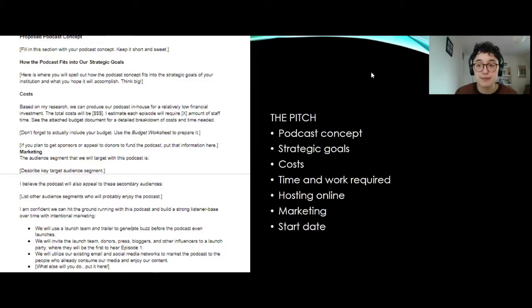And if I could just chip in there, the idea of developing a pitch. If you work in a large museum, you might need to persuade your senior management or senior colleagues that going ahead with a podcast is a good idea. So having a really well thought through pitch is probably essential in that case.